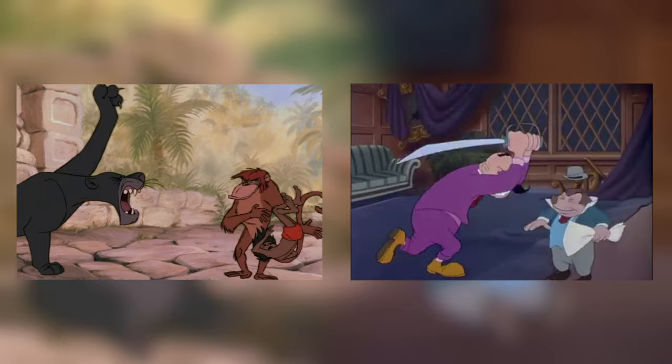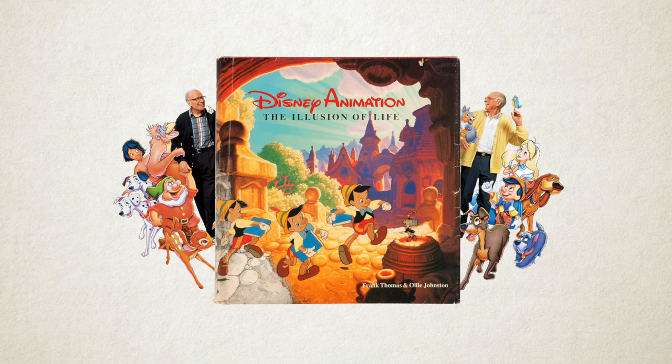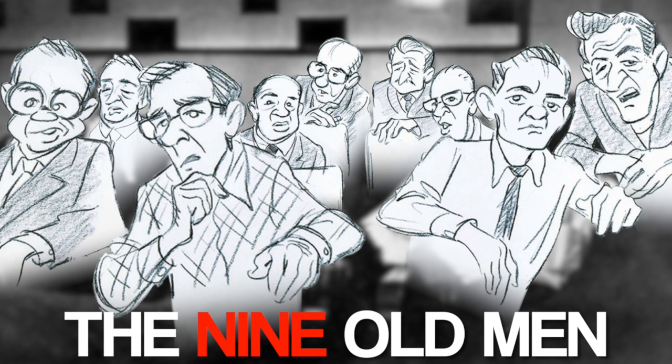And that framework was cataloged and published in the 1981 animation Bible, The Illusion of Life, written by Frank Thomas and Ollie Johnston. And if you're not familiar with Frank and Ollie, they're two of the nine old men, the best of Disney's animators in the early years of the studio. And they each had their own particular strengths that complemented the rest. Some were incredible draftsmen, others were known for their action, but Frank and Ollie specialized in sincere character expression.